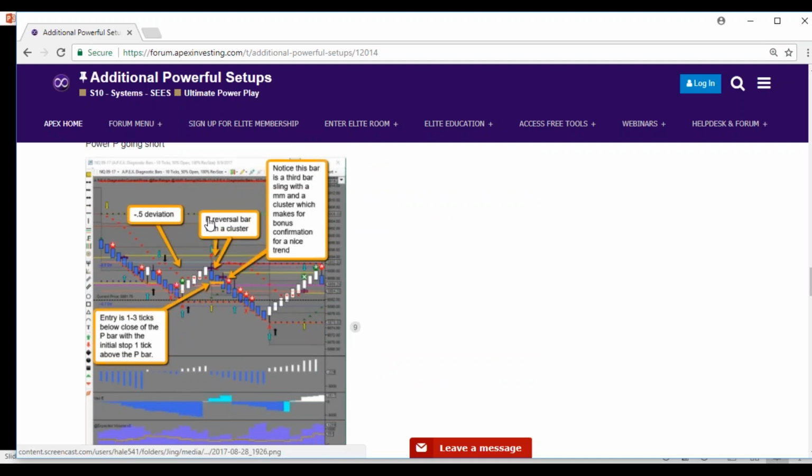Remember we were talking about that, like here, a power P and we enter, and oh great. Well, I missed that entry, but look, I've got a power sling set up here. It's not necessarily a power sling, but I've got a sling with a mini magnet. That gives me a second entry, or maybe here's another sling. Oh, that's awesome, because on a ton of these trades, I can get a second entry. Right? We talked about that. And you guys even raised your hand like, oh yeah, I see them everywhere.